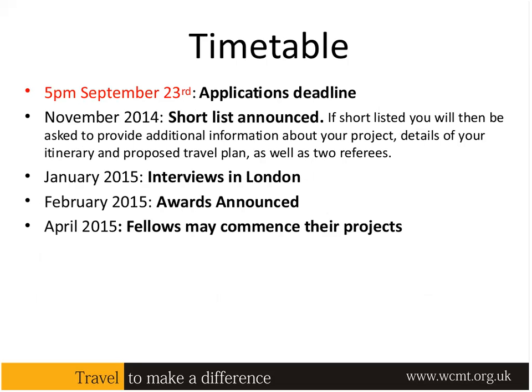In November 2014, that's when we announce the shortlist, so this is the second phase. If you're shortlisted, then we'll be asking you for a bit more information about your project. So we'll be asking more about the itinerary, where you plan to travel and when, a bit more information about your project, and this will be the stage where, if your research has meant that you've had to rethink your project at all, that's where we'd look into that. We'd also ask for referees, and we'd ask for some details of an initial budget.